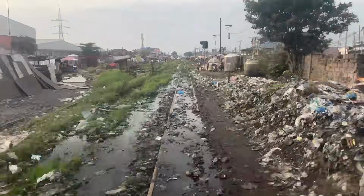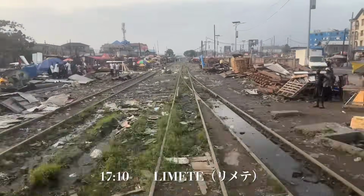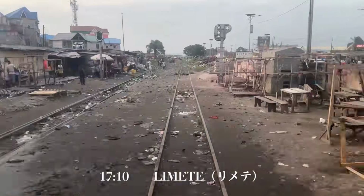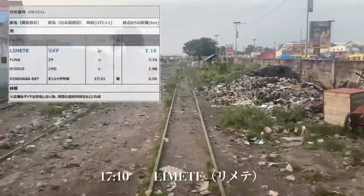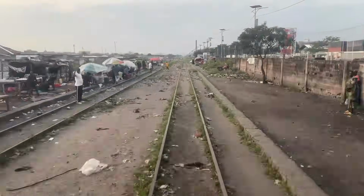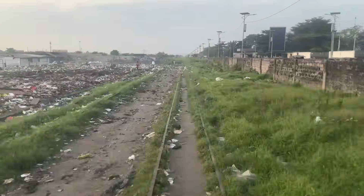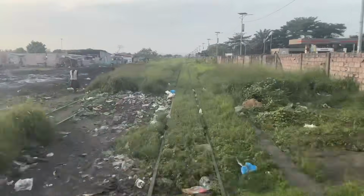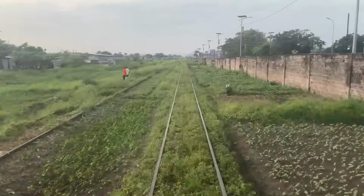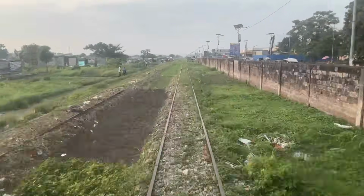One of the most striking aspects of this journey is just how closely people live alongside the railway. Throughout the route, you'll notice pedestrians walking along the tracks, families living only meters from passing trains, and people crossing the line wherever it is convenient. In many places, the railway feels less like a protected transport corridor and more like another street weaving its way through the community. It creates a fascinating and at times quite tense experience from the driver's perspective.